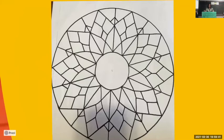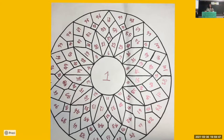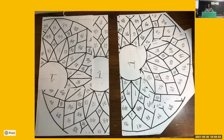And I made the lines thicker with a Sharpie. I counted the number, it was 101 pieces. Chris, who is my mentor, suggested making the mandala bigger than I sketched it. So I had to cut it half and half and make stick to each other.